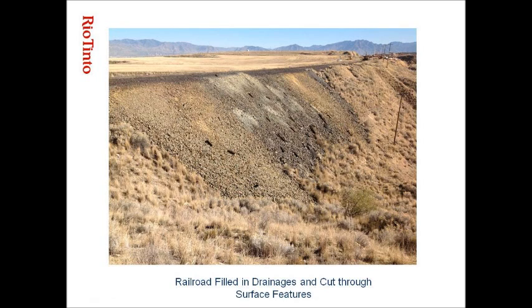When this railroad grade was constructed, they basically came in and filled in drainages and cut through peaks and topographical features to provide a planar surface for the railroad to pass through. Railroad ballast consists of slag from the smelter. So slag from the smelter was brought in as railroad ballast, and you can see the considerable amount of fill that was used to fill in drainages. This telephone pole will give you a sense of scale for the fill in this particular drainage, and you can see some of the railroad ballast that was smelter slag.